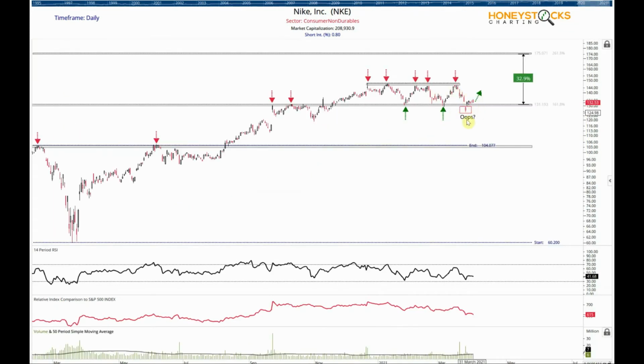Now, Nike. With failed moves, we can often get fast moves going in the opposite direction. Now, we can see here that there's a very clear upside objective. Obviously, we can see that Nike has to overcome a pretty significant hurdle here around 145.